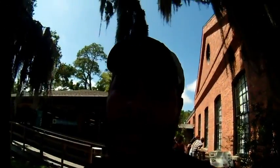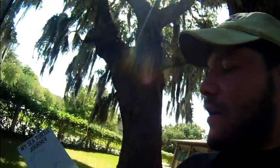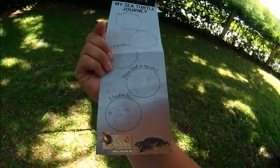We're at the Sea Turtle Center, the Georgia Sea Turtle Center, and we just went through the little museum. I got my little card here. So, yeah, we filled it out. I don't know if you can see the raised stuff, different things that happened to me in my life as a sea turtle, what have you. It's an okay thing, but we're about to go into the rehabilitation center and check out some of these turtles that have been rehabilitated.